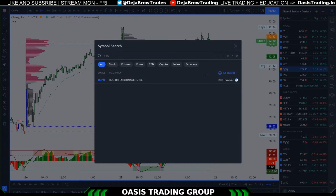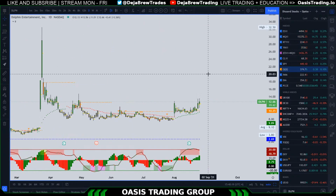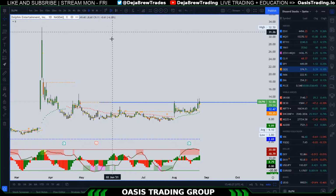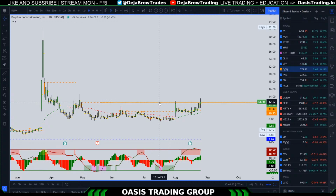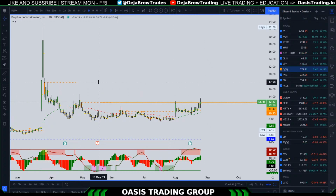DLPN, Dolphin Entertainment. What a name. Breaking a pivot right now, so it's not too bad. Around 12.47, 12.45. If you can hold above that pivot, it looks pretty good. If you break above the pivot, hold above it, you're looking for the next pivot around 17.90.